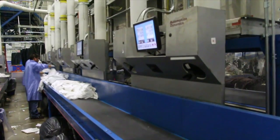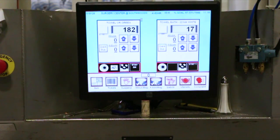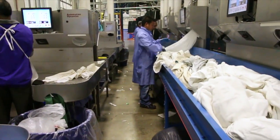The purpose of this video is to share with you some of the thought processes, decisions, and design goals that we had to make here at CleanCare to be able to correctly process the linen through the plant. There were 5 goals that we had to accomplish here at CleanCare. The first one is they wanted to be able to count everything that they could count. The second goal was to remove as much labor as possible from the system, but still get the production that we needed to meet the goals of the plant.